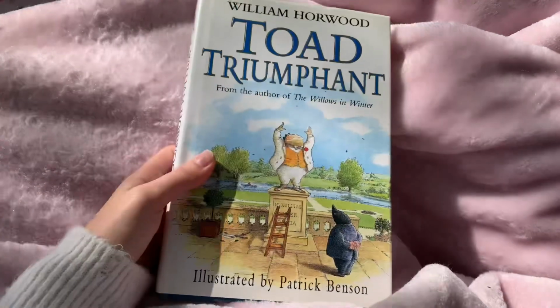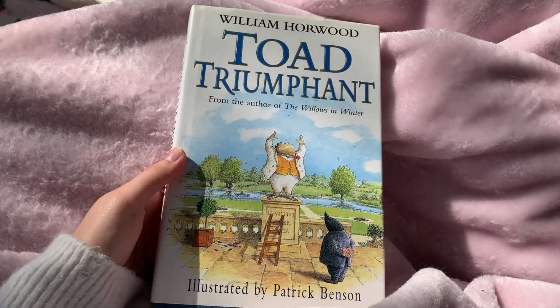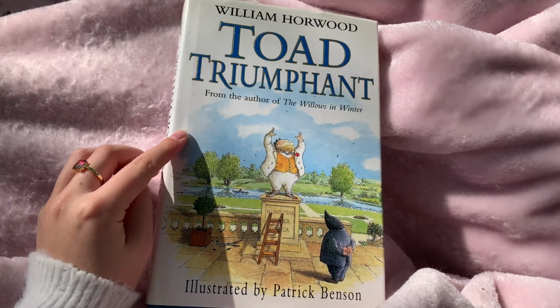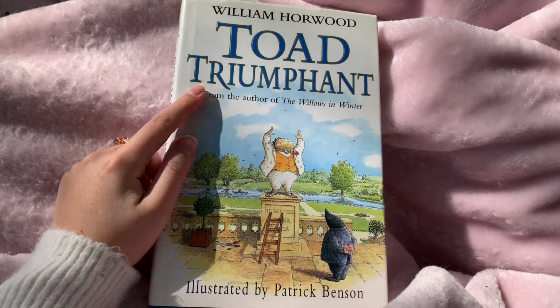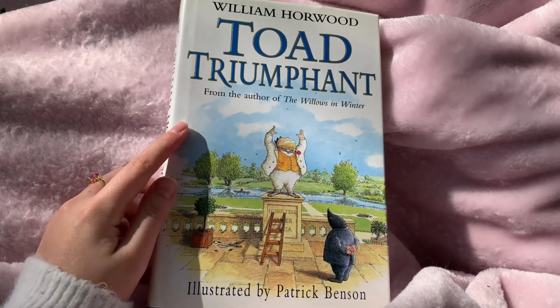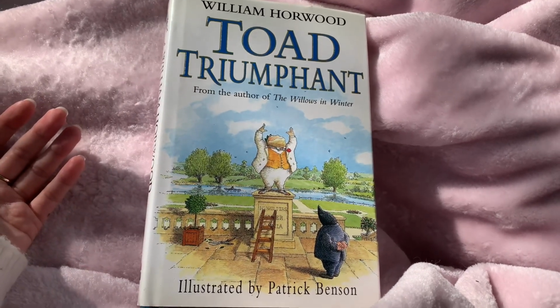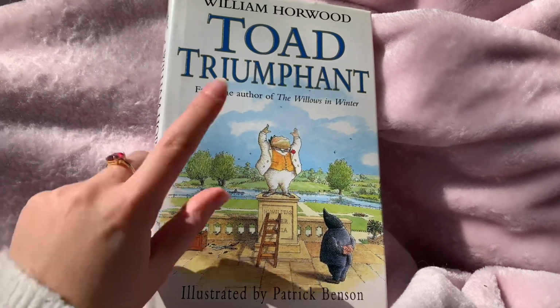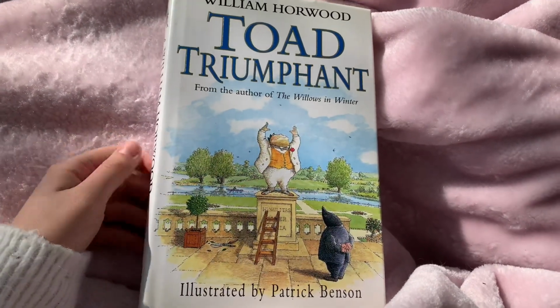And then another children's classic is Toad Triumphant by William Hallward. So this isn't the author of The Wind in the Willows, but I believe he wrote the second book, which was The Willows in Winter. And this is the third one. I asked the bookseller, do you think I would be able to read this and understand what was going on? He was like, I'm sure you'll be able to. If not, I'm going to have to pick up The Willows in Winter, which I would like to buy anyway.